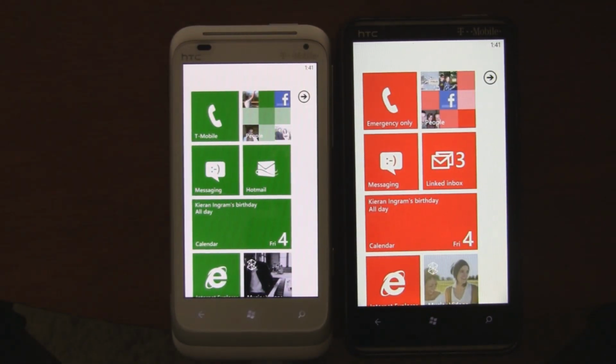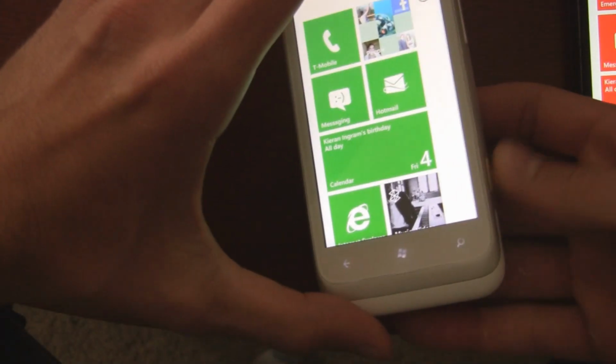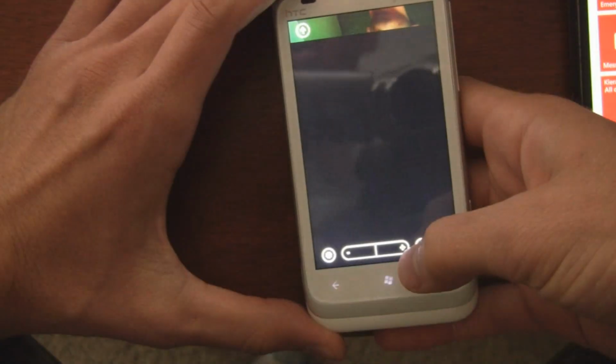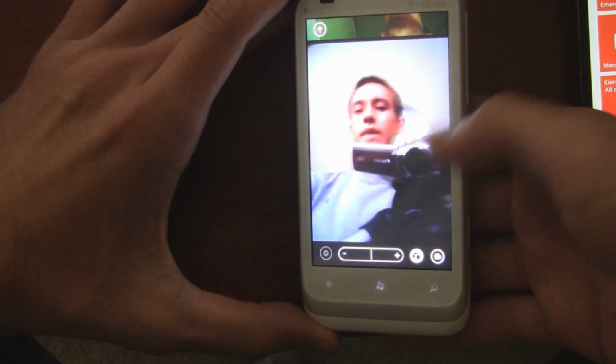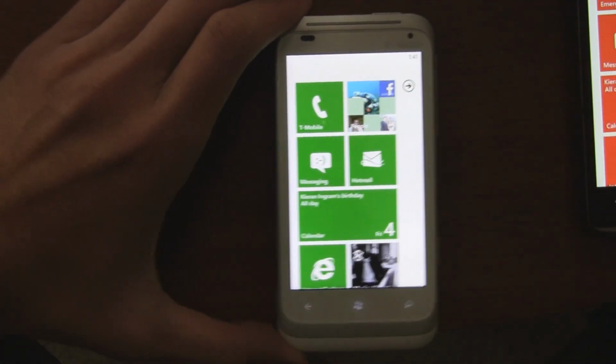So if the front-facing camera and all the other new features about Windows Phone don't convince you to buy one of the new smartphones, then maybe the fluidity of the apps in the new smartphones will help you buy one.